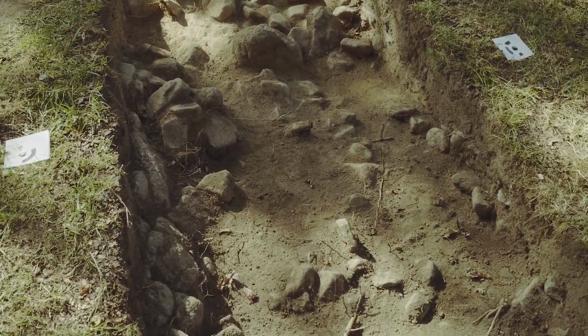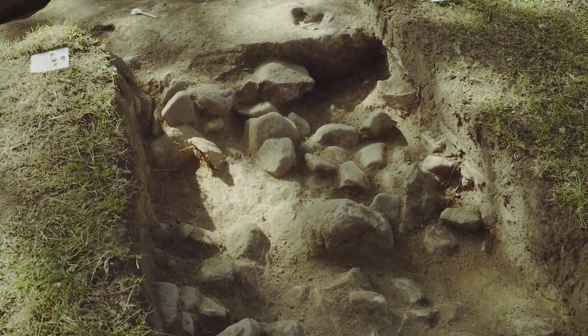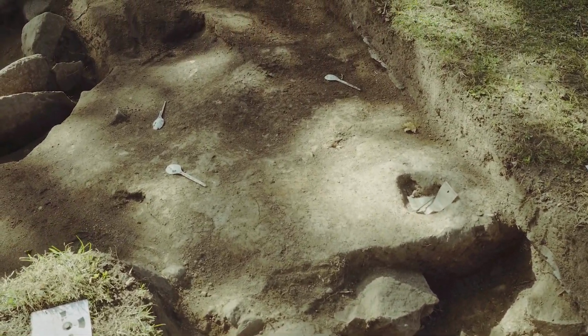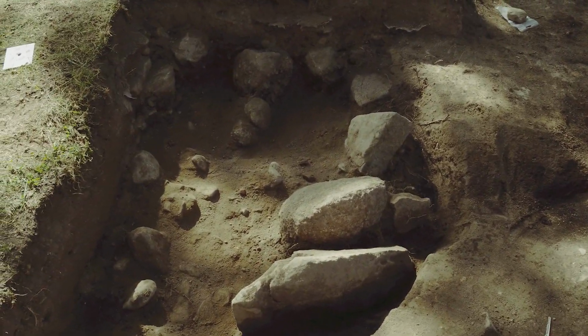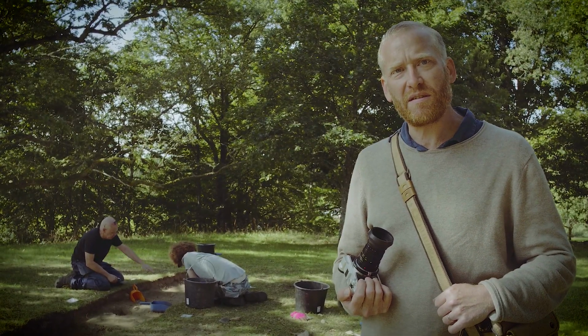The interesting thing is of course that in all this soil, in the very soil where Bertil and Axel are excavating, there are many of these small gold foil figures. So they are part of the youngest period on this place.